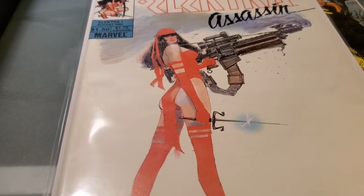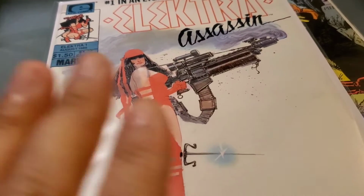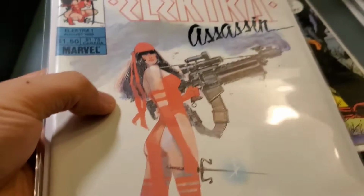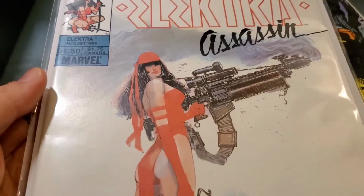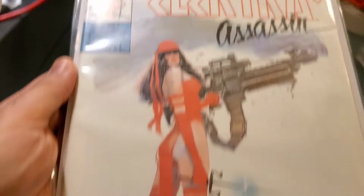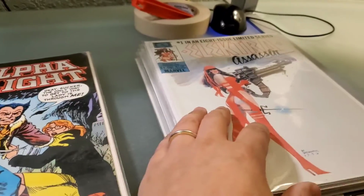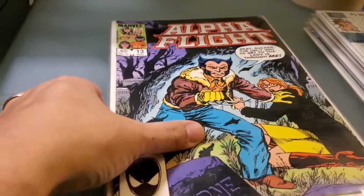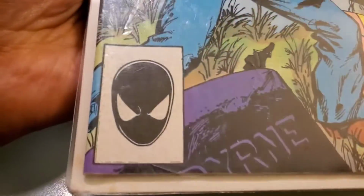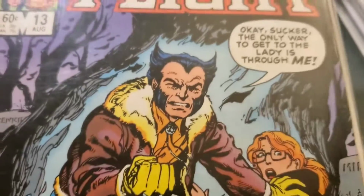I'm sure Elektra's coming. You gotta. If Daredevil gets a standalone, either a series or a movie, you know, Elektra is coming as well. So I'm gonna try to pick up some more copies of this one because I think that's just gonna blow up. Yeah, this is a comic I picked up because it's a great John Byrne Wolverine cover.